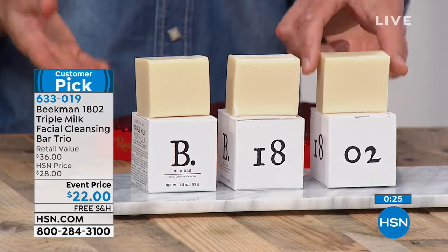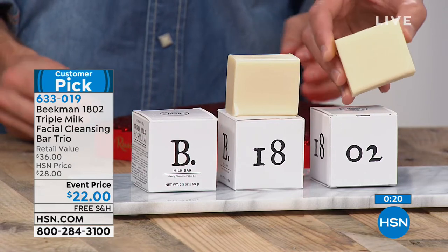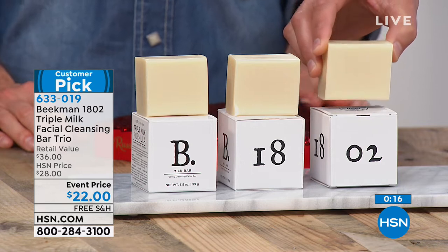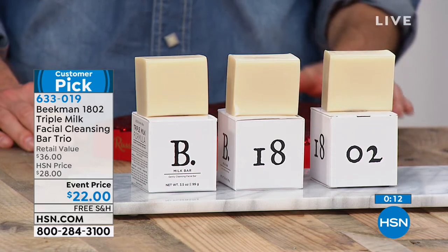It's only goat milk, cow milk protein, and coconut milk. And there's no scent to this. I want it to be completely fragrance free. So if you've got fragrance issues, we've got one for you. We're going to be talking more about the charcoal soaps a little later on.